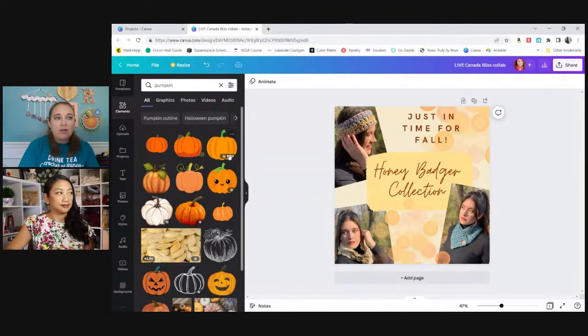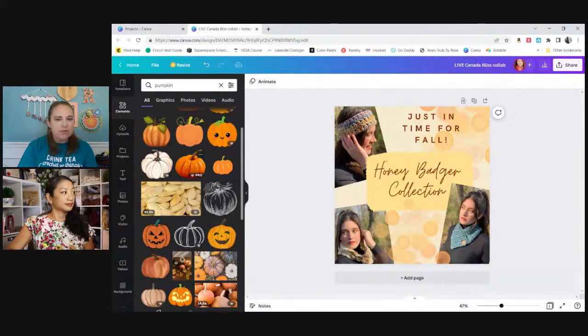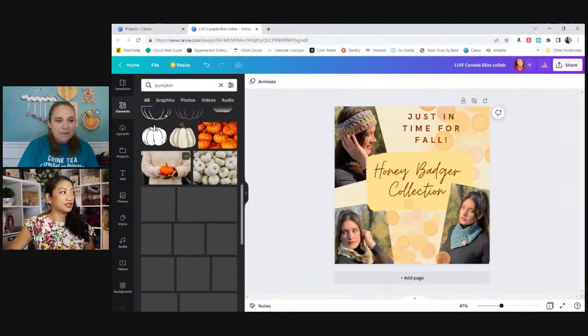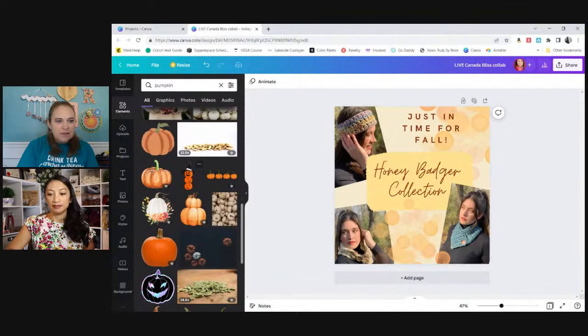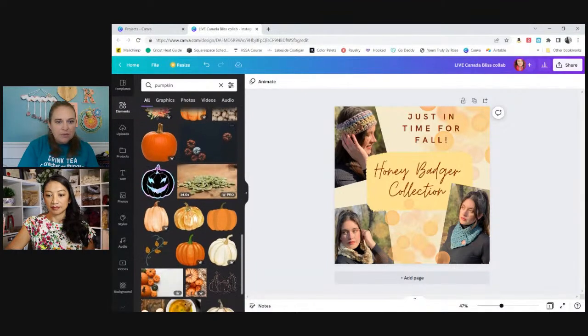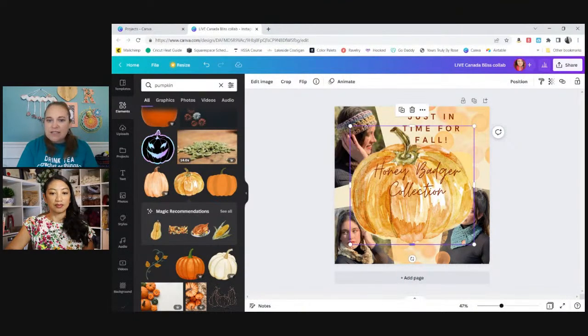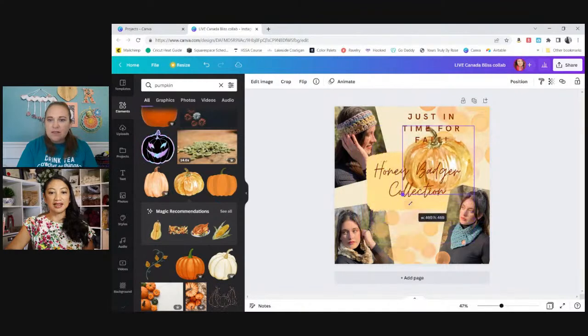That'll pull up the free ones as well. Obviously if you click on a pro one, it'll have the Canva logo over it, so you can't use it unless you want the Canva logo over it. So don't do that. Good to know. I like this one, and this is a free one because it ties in all the colors. And I like the whole illustrative style to it.